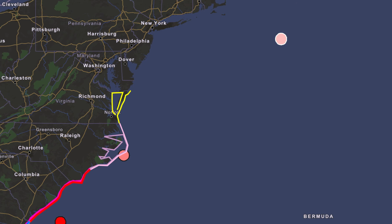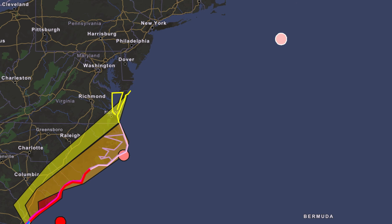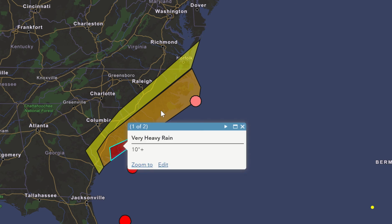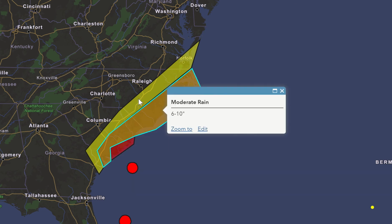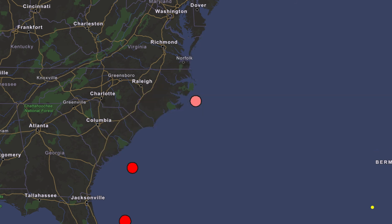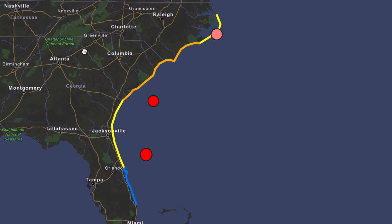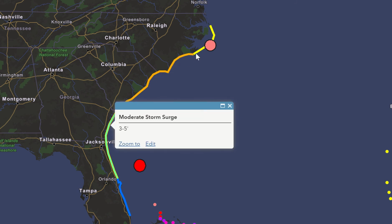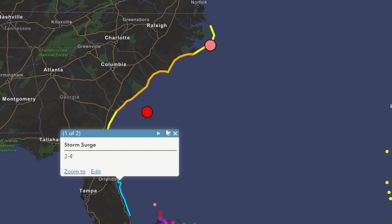Take a look now at the rainfall predictions here. We're looking at mainly the South Carolina, North Carolina area. 10 inches or more expected along South Carolina, 6 to 10 inches there in orange, and then 3 to 6 in yellow. Another thing we're going to look at is the storm surge, of course, for the whole coast. In orange here, we have 4 to 7 feet, for some reason not labeled, 3 to 5 feet here in yellow, and 2 to 4 feet here in blue.